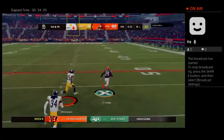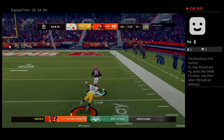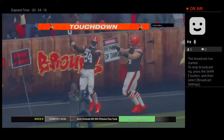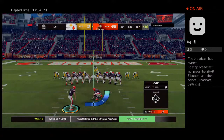Room here to run. And I think he's going to go. They're not going to get him. The 20. And he is into the end zone. Touchdown, Cleveland. Nick Chubb, 82 yards.